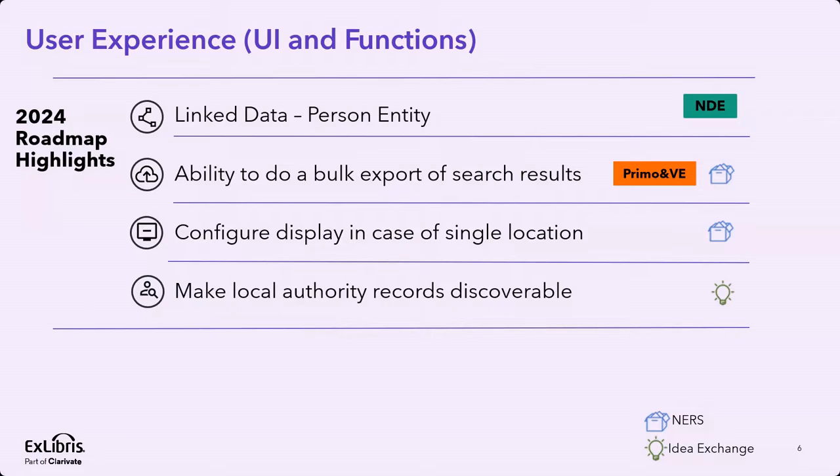The next enhancement is about a new bulk option, which will export the whole list of bibliographic records. Until now, we had a limitation of 50 records to be exported at a time, and now we will be able to export all the records. Also, under the user experience is the Get It behavior when there is only one location. Currently, there is a specific behavior when all items belong to the same location, and we are going to add configuration in order to enhance it and to allow you to change this behavior.